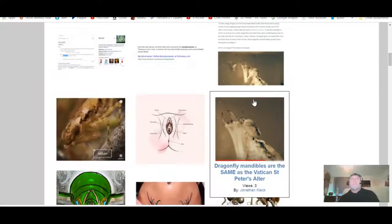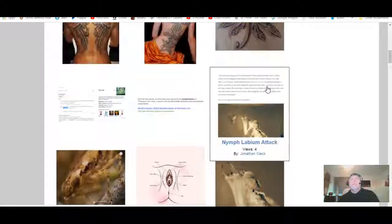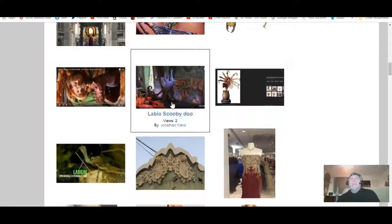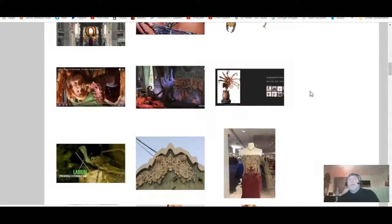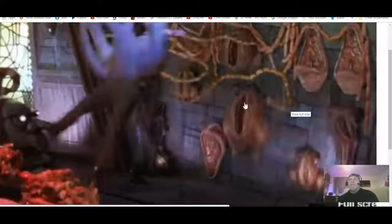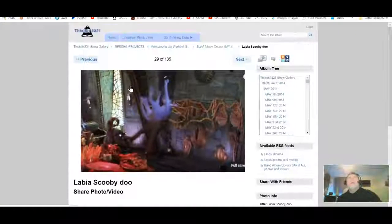Let's see. I want to make sure I don't miss anything. Here's the wall. Here's the wall in the Scooby-Doo movie. Yeah, that makes sense. Yeah, I have a bunch of turkeys pinned to the wall. And doesn't this look like, this is the same shape as the image of the Virgin. And it's very phallic as well. I mean, this is all just complete phallic on the wall there. Penises and vaginas and Scooby-Doo.